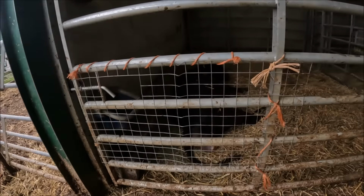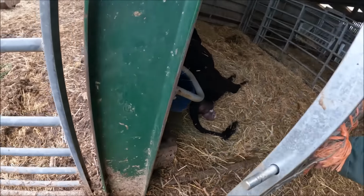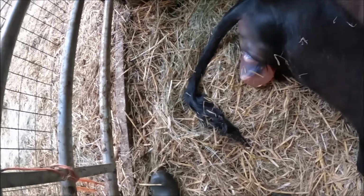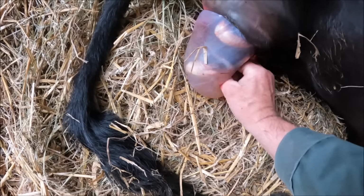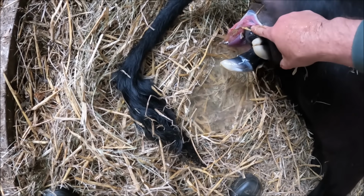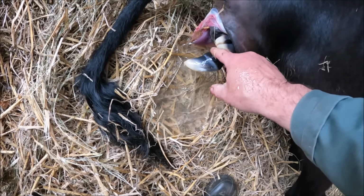So definitely two feet there. Hello, darling. And I could see a nose already. That looks like a tongue as well. If I can break the membrane, there we go. Okay, two feet, nose, tongue.